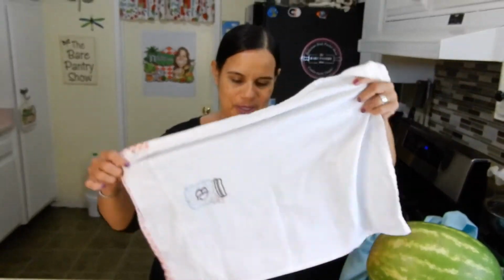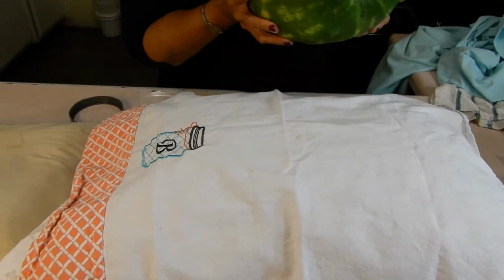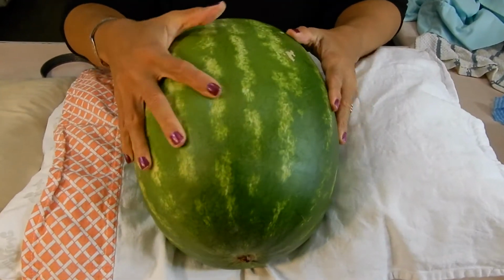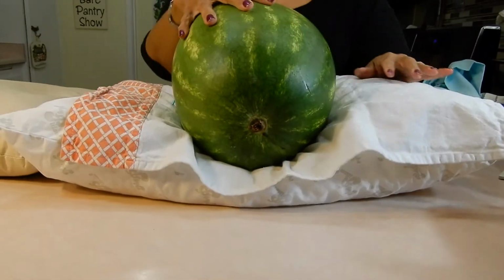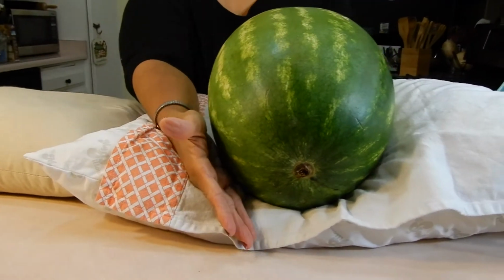Y'all, we're gonna test these pillows. This is the My Pillow, test one. This is my head, although my head is not as heavy as this watermelon. My mom's got a big heavy head. You see it, Josh? Get it from this angle. So it didn't go totally flat though, right? But it is sinking in quite a bit. Imagine that's my head. I need support for my neck.